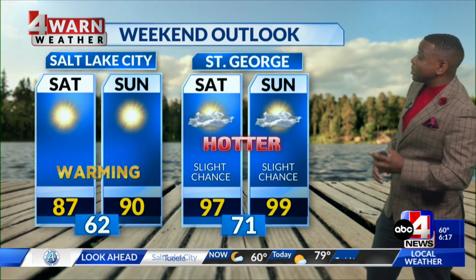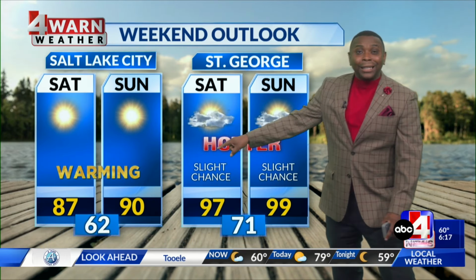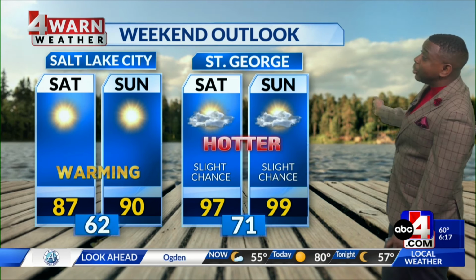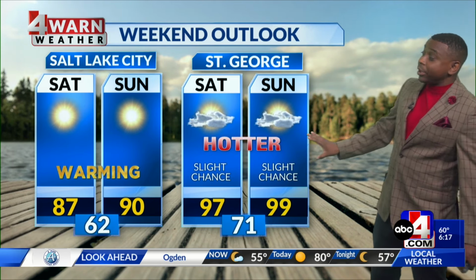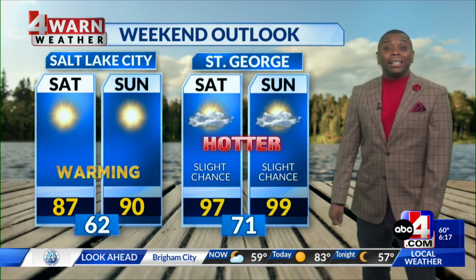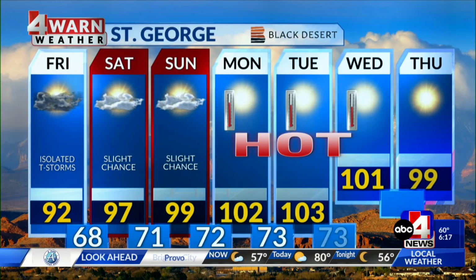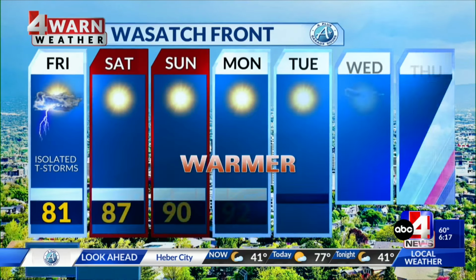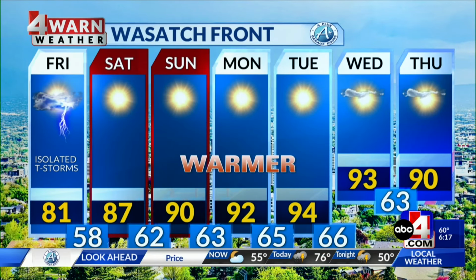So take a look at this. We're talking 80s turning to about the low 90s over the weekend here in the Wasatch Front, but St. George, a mixture of sun and clouds. It will still get hotter, though, as we just have a slight chance of a pop-up storm with those temperatures climbing into the upper 90s. But don't you worry. The triple digits are not too far away. How about Monday into Wednesday of next week? We're talking temperatures above 100 degrees. Meanwhile, the Wasatch Front, we're talking temperatures going from the low 80s today into the low to mid 90s as we head towards the beginning of next week.